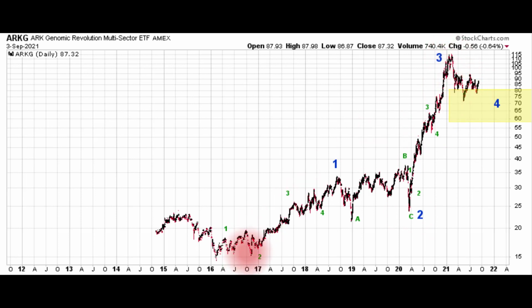So on the long-term time frame, the longest time frame available on this ETF, first, second, third, and a fourth, or potentially it has completed a fourth, with a fifth wave up yet to come. So on a longer term time frame, we are bullish because the trend is up, and we expect trends to play out in 5-wave patterns. So the big question really is, is this fourth wave correction that's been playing out in 2021 complete?